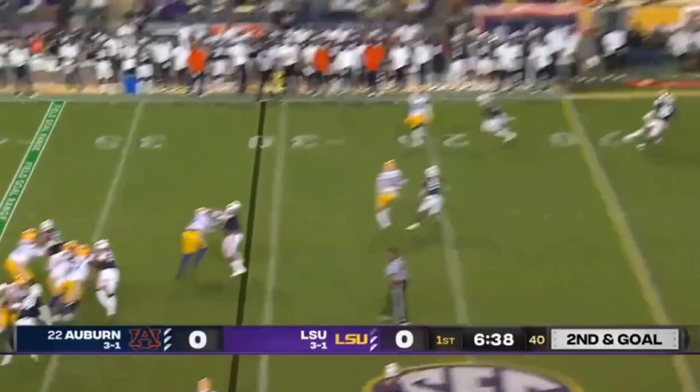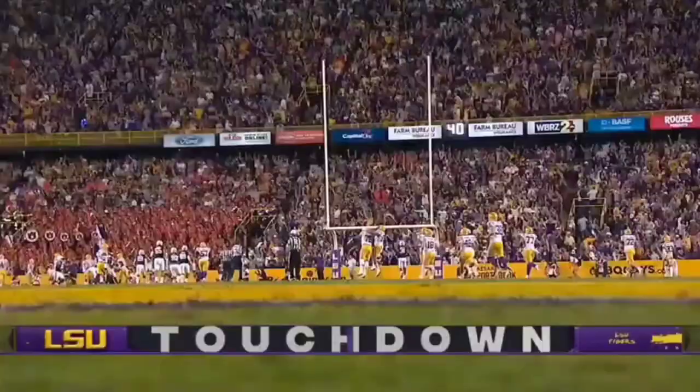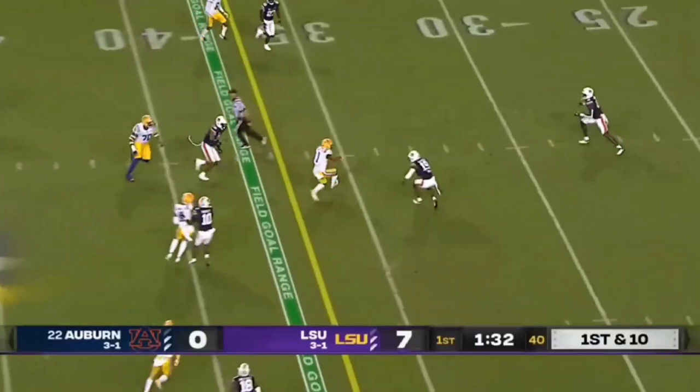Johnson is going to go to the end zone, and Boutte! How about that? Solves all problems, doesn't he? Kayshon Boutte, 31-yard touchdown catch. Max Johnson pulls it in, a quick strike to one of the best in the biz, Kayshon.